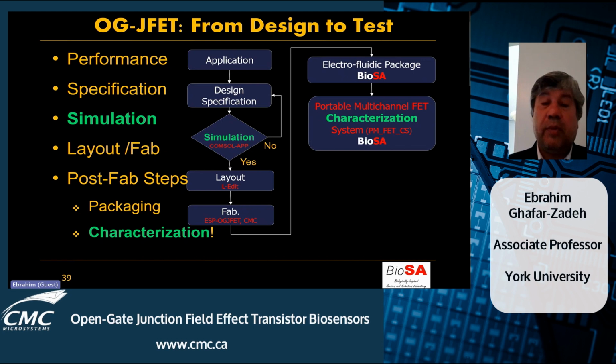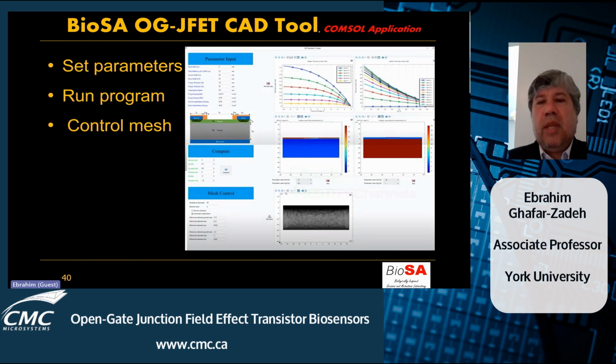Which are expensive. So we addressed this challenge by developing a portable multi-channel FET characterization system, which is much cheaper and accessible to the CMC members. So here is the console application. Simply, you need to set the parameters and run the program. You have a number of parameters that you can control. If there is any question about that later, I or one of my PhD students who designed this software can answer.